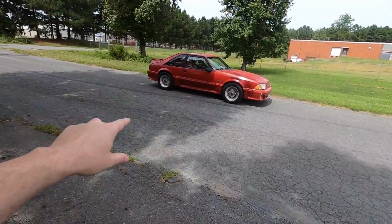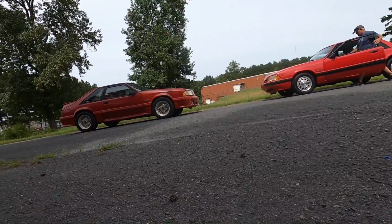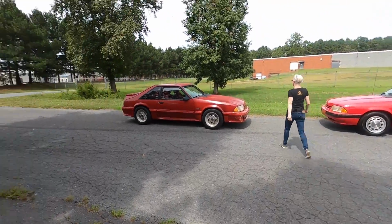All right, so John got the car here. You guys know we always got to get the thumbnail, and he's bringing his coupe, so he'll have 2 red Foxbodies. We're going to line them up and get a thumbnail. This will be really cool. I can move Scarlett. She just wants to take one more drive in it, I think. All right, we are repositioning for the thumbnail. This should be good.